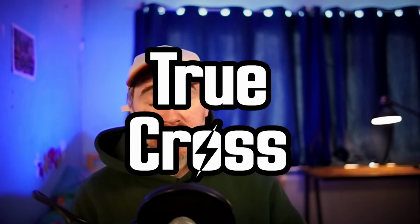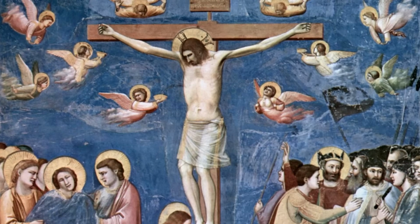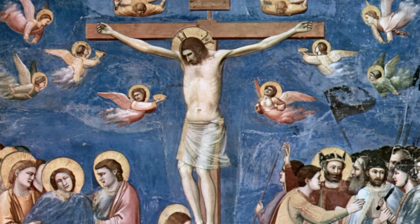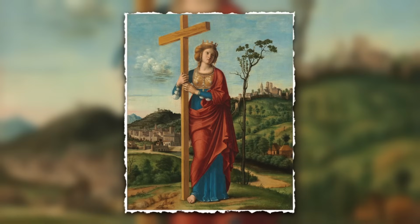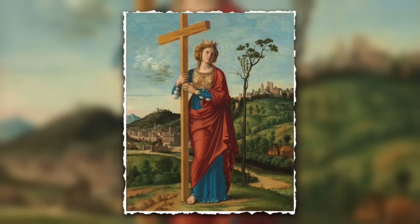So the true cross, as you might imagine, refers to the actual cross that Jesus was crucified on. And this legend said that in the years roughly around 300, Saint Helena, who was the mother of the Roman Emperor Constantine the Great, traveled to Jerusalem, and there, while she was looking around, while she was exploring, she found 3 crosses.